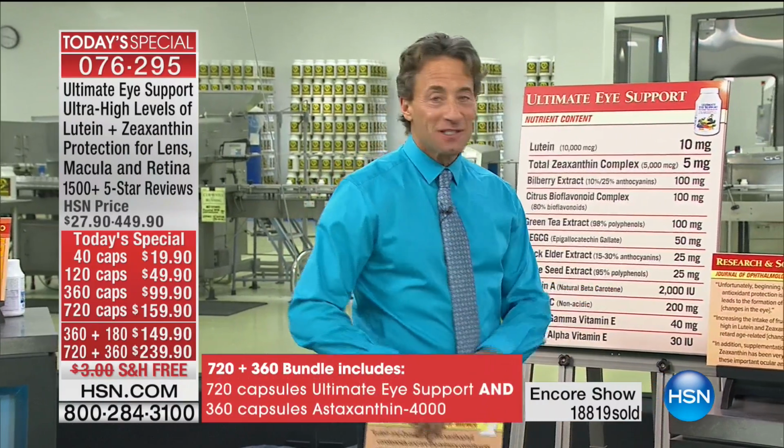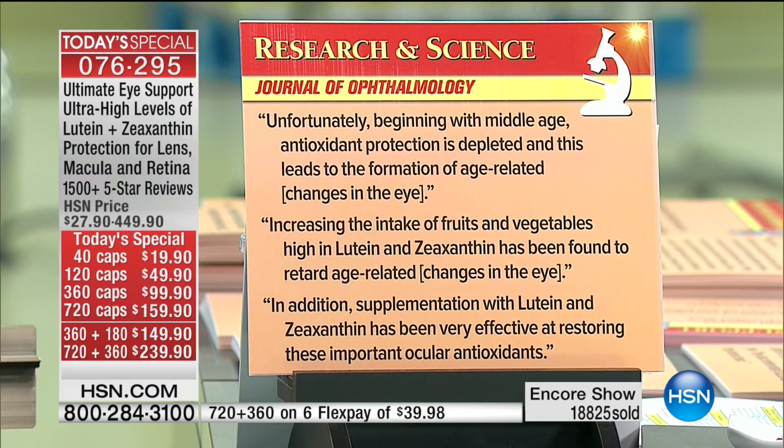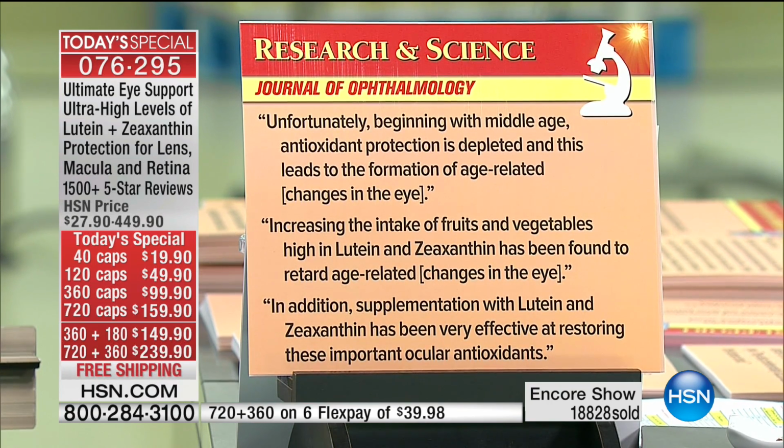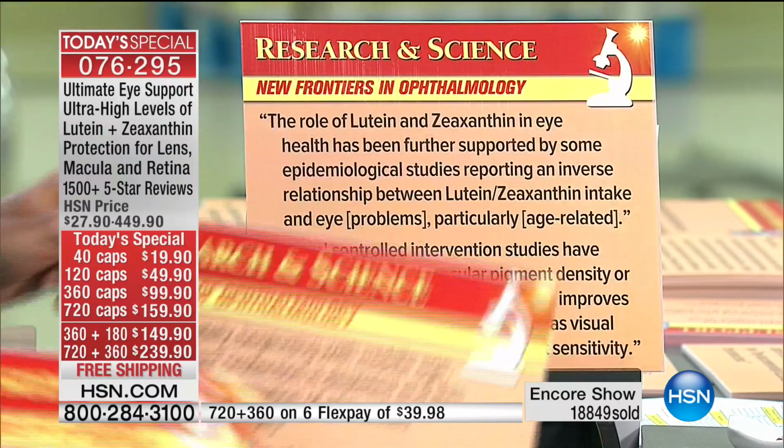So as we continue on this chart from the Journal of Ophthalmology, unfortunately, beginning with middle age, antioxidant protection is depleted, and this leads to the formation of age-related changes in the eye. Increasing the intake of fruits and vegetables high in lutein and zeaxanthin has been found to retard age-related changes in the eye. A diet rich in green leafy vegetables, best thing we could do. In addition, supplementation with lutein and zeaxanthin has been very effective at restoring these important ocular antioxidants. And that's from the Journal of Ophthalmology.